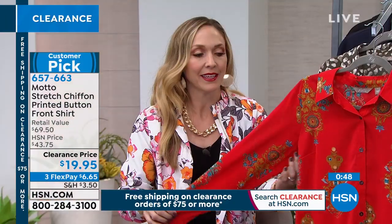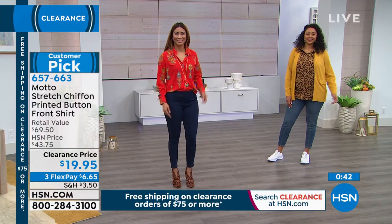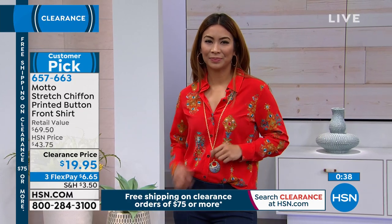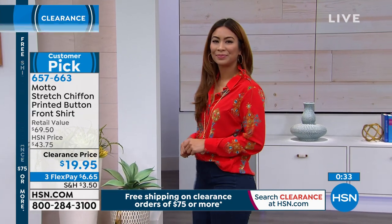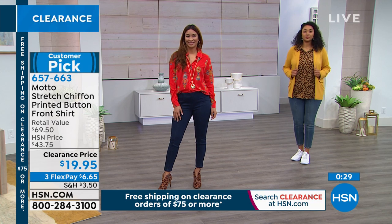So get something. When you're watching a clearance show, just like Kelly said, this is a day to really experiment with something that you don't have in your closet, or that might be something you wouldn't think to try. But look at the way that it's styled. Look at the way that our stylists just knock it out of the park. And everything that they're wearing is stuff that you can purchase on hsn.com.